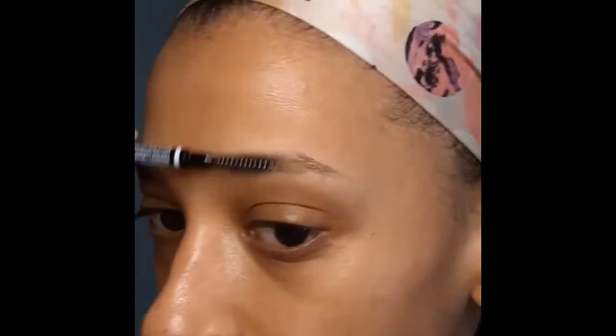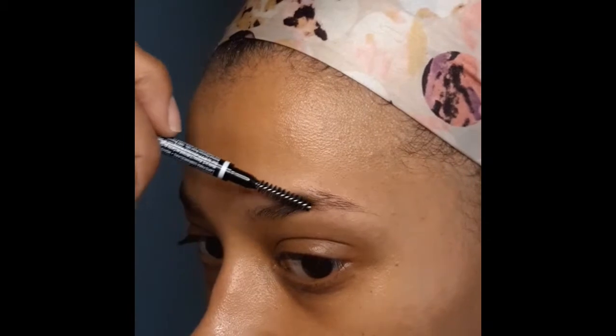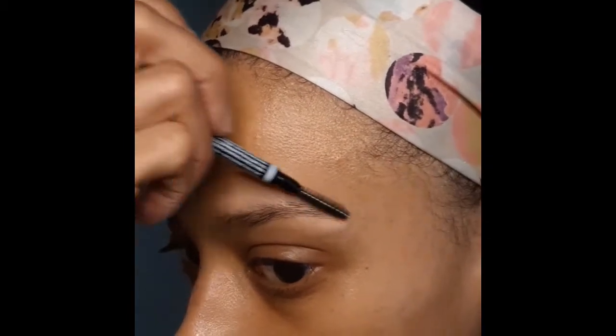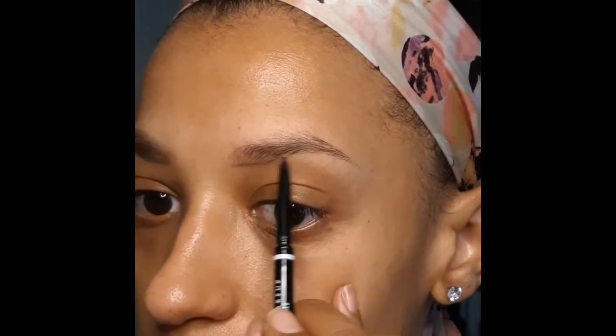All right, so now I'm going to the left side. Oh goodness, hopefully this one is a little bit easier to fill in. I feel like I'm thinking too much, you guys. All right, so now just take the pencil, same way with the other eye. Just fill it in. I'm looking in my little mirror. A little bit of pressure just to get the pencil down.